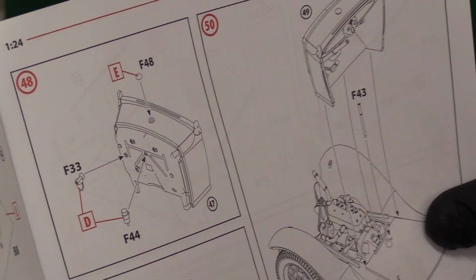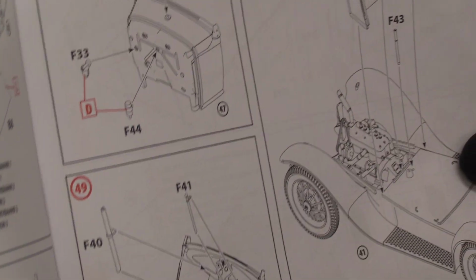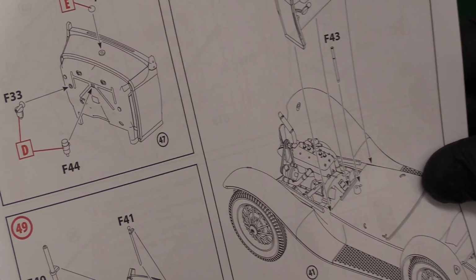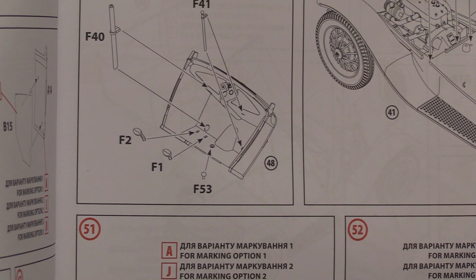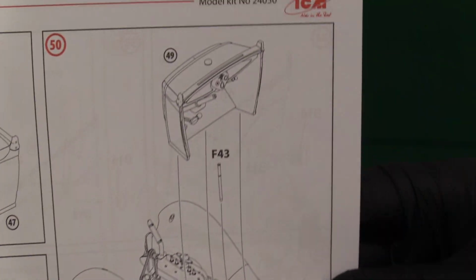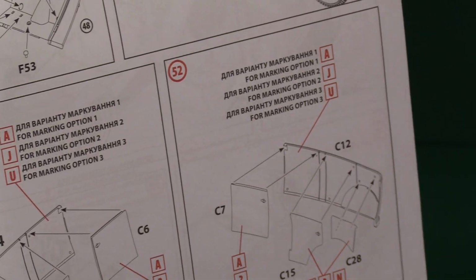But various things like, it looks like I think it's the oil cap goes on the top. Or actually, it might be the washer bottle, if indeed it has windscreen wipers. I'm not quite sure yet. Then we have got the steering column and the brake pedal, accelerator and clutch pedal. And then you bring in all that assembly. That's going to come down onto the main bodywork as it's now been assembled here.